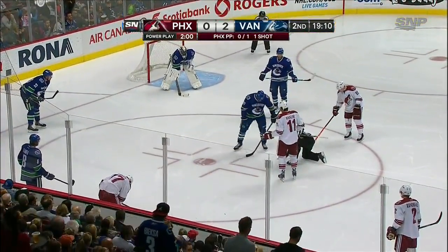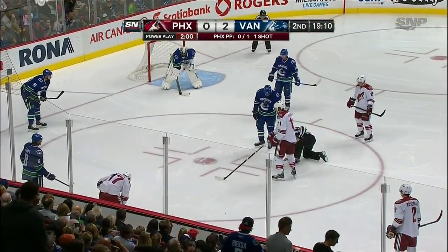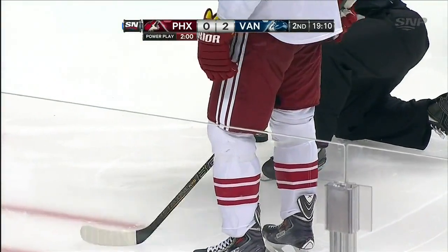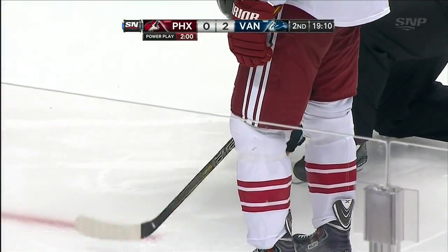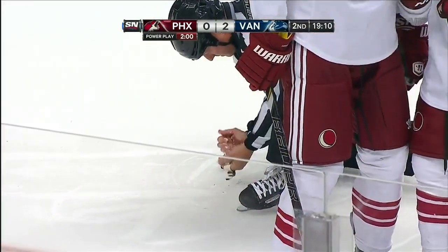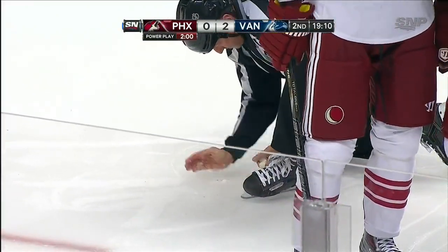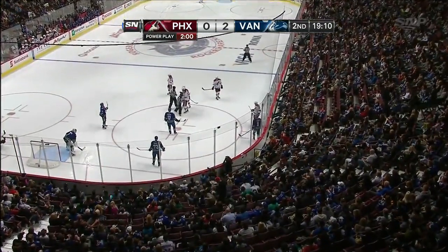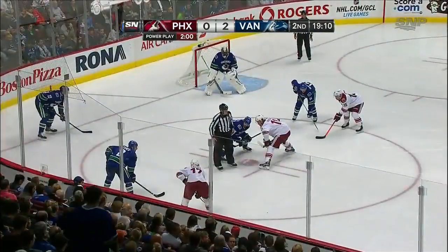Second power play for Phoenix. But not before they pick up what looks like splinters, John. I think you should have just stuck with what you were saying. Attention to detail from linesman Lonnie Cameron, and now he's set to drop the puck as Vaughn Rohde gets rid of the evidence.